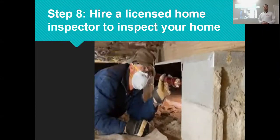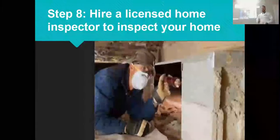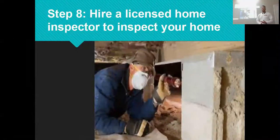And with a home inspection, we're going to be checking 6 key things. It's going to be your roof, your exterior, your foundation, plumbing, electrical, even down to the drainage. And when we get inside, we're going to be making sure that everything is up to code as far as health, fire, and safety. Home inspection is always important for a buyer.